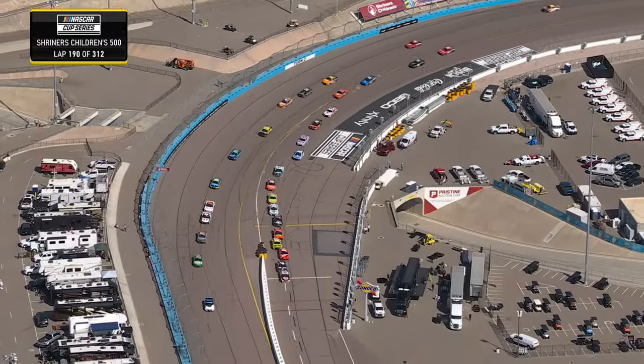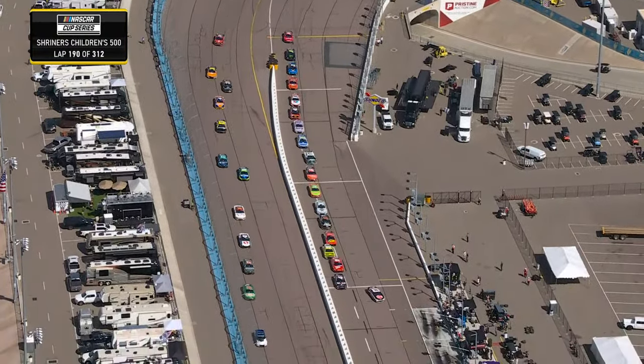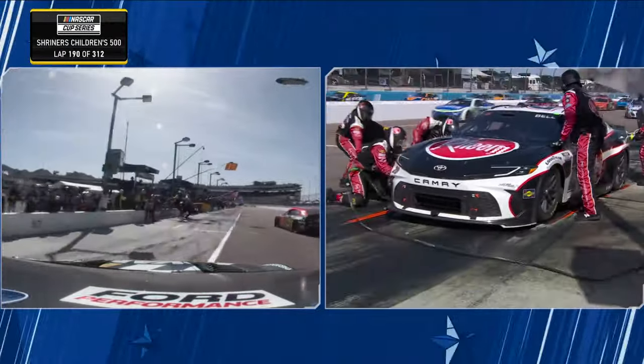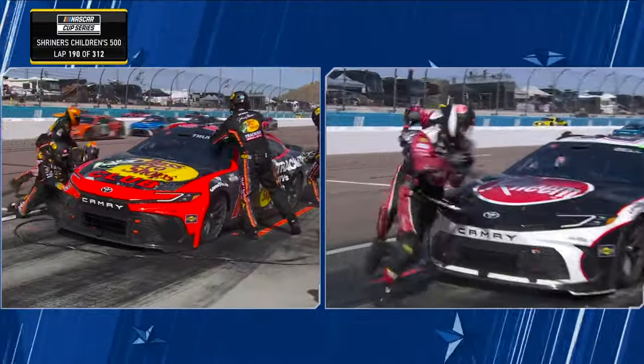All right. Lead lap cars can pit. Jamie, Christopher Bell comes in as the leader. We featured his pit crew earlier today as they go over the wall. Christopher said, I'm good on the long run. Let's leave it alone. No air pressure adjustment here, just four tires.